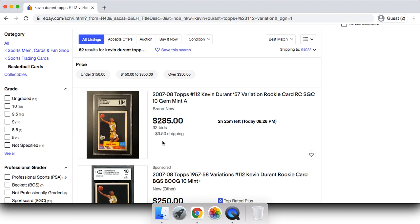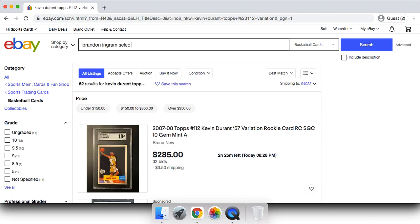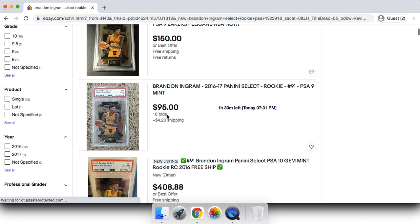But without further ado, we're going to hop right into our next pick, which is Brandon Ingram. And I actually believe that his Select rookie card is a very good buy. Obviously, for his PSA, I would definitely suggest ungraded, PSA 9, and PSA 10 on these. But this is definitely a very, very good buy.